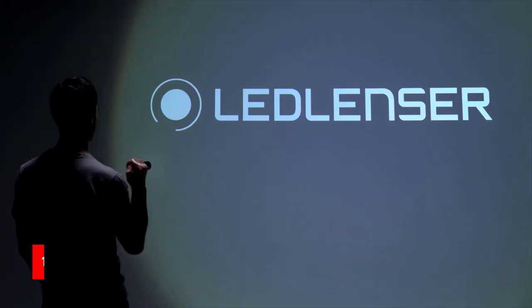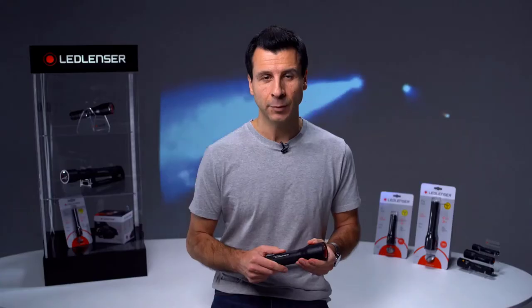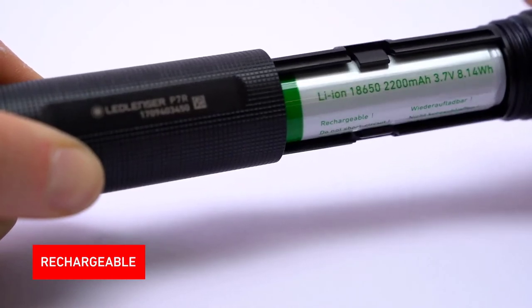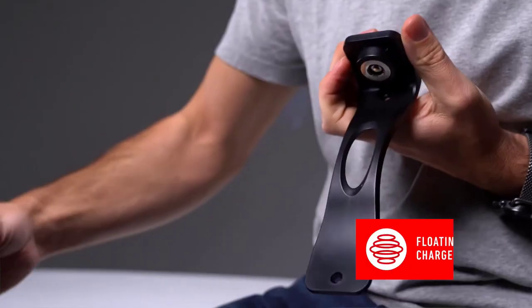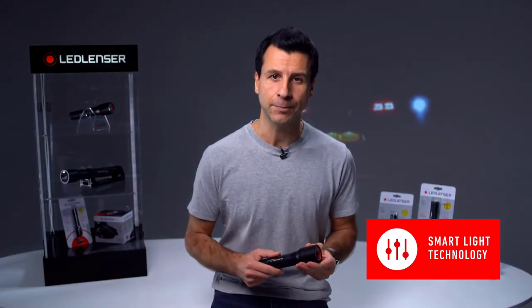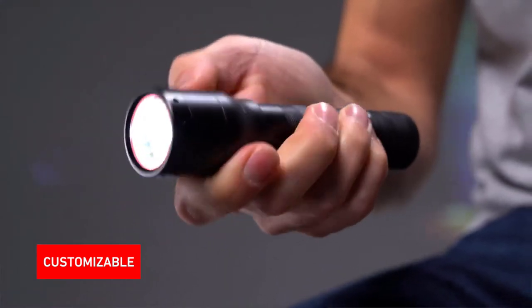It also has 3 brightness levels, which are all brighter than the standard P7. The P7R is rechargeable and is powered by a 18650 lithium-ion rechargeable battery, providing over 1,000 charging cycles. It is charged via our innovative floating charge system. Our smart light technology means you can customize your flashlight. For example, you can set it to start in low power mode or power mode.